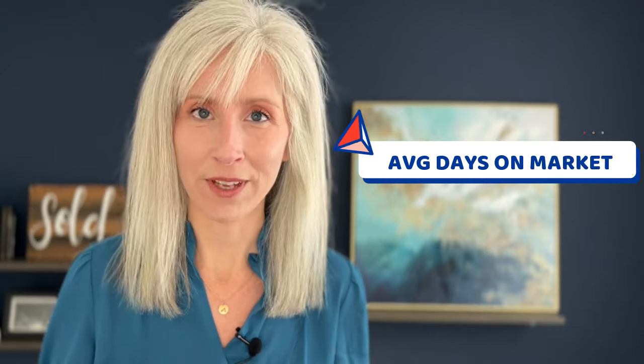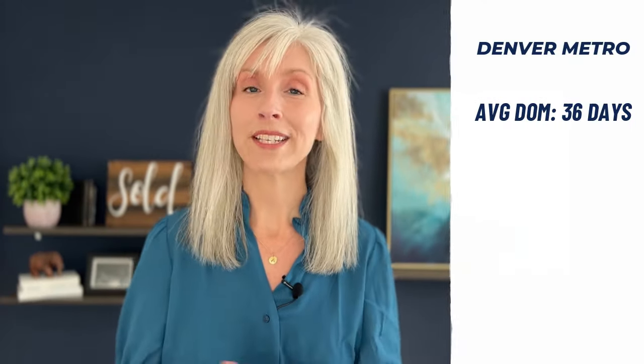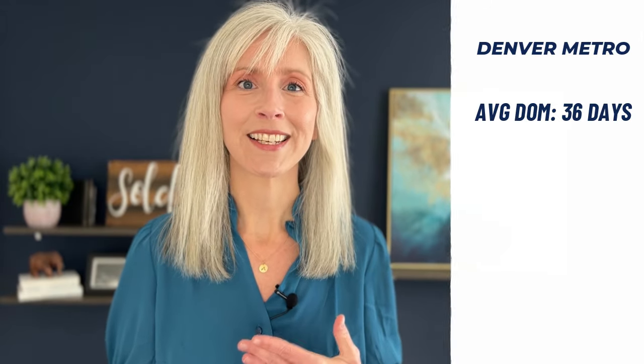Today, we are looking at the average days on market for the South Denver suburbs, and we're going to compare it to the average days on market for the whole metro area. And you're going to quickly see how the suburbs are stacking up to each other as well. First up, let's set our baseline. The average days on market for the whole Denver metro area since the start of 2024 is 36 days.